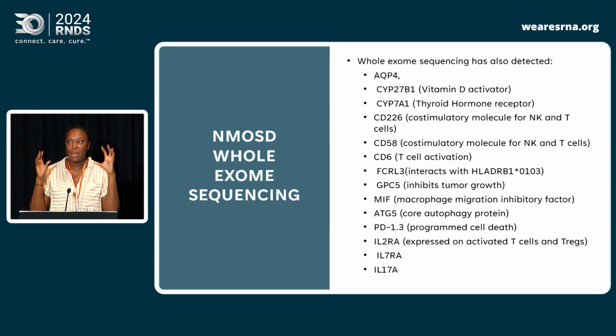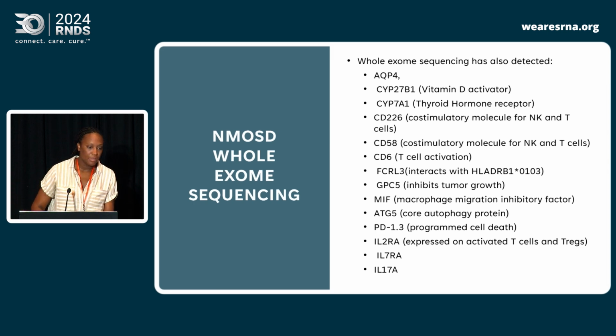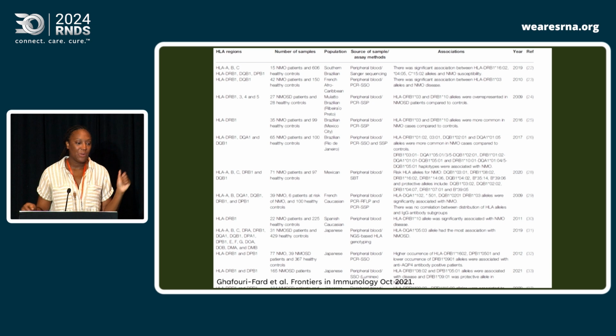So again, these are not necessarily the HLAs, the ones most traditionally seen with immune disorders, but they're still immune related. So this is a lot of information, again, not for you to remember, just pointing out that through all of the different populations, you're seeing several different phenotypes and alleles associated with NMOSD.